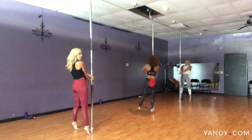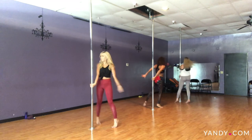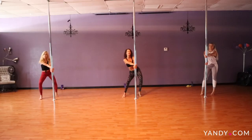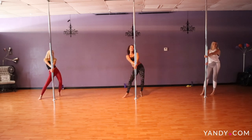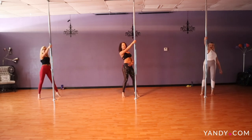Okay, ready? Here we go. Turn, grab on bottom, grab on top, grab on bottom, grab on top. Good. Now, Chanel's, swing. Two, three, four, and then shoulder engage and disengage.